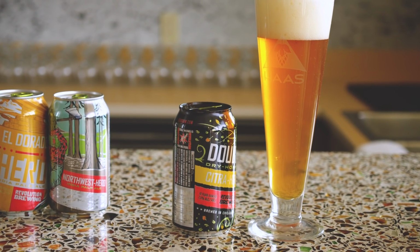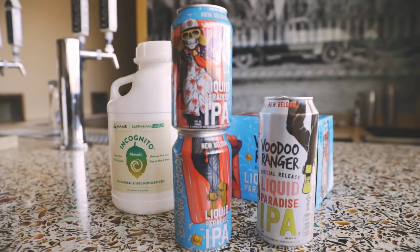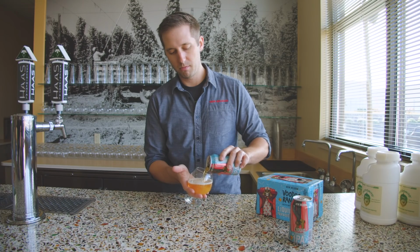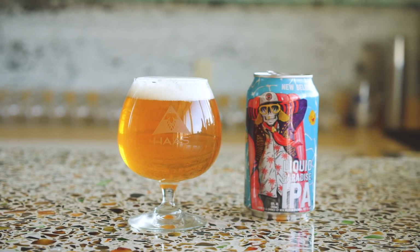We used it just kind of as another tool to boost the complexity of the hop profile. There's T90s, T45s. This was just another tool to use the same hop variety, but have a little bit more complexity. We have brewed with the Mosaic Incognito, the Citra Incognito, and the Equinox Incognito.